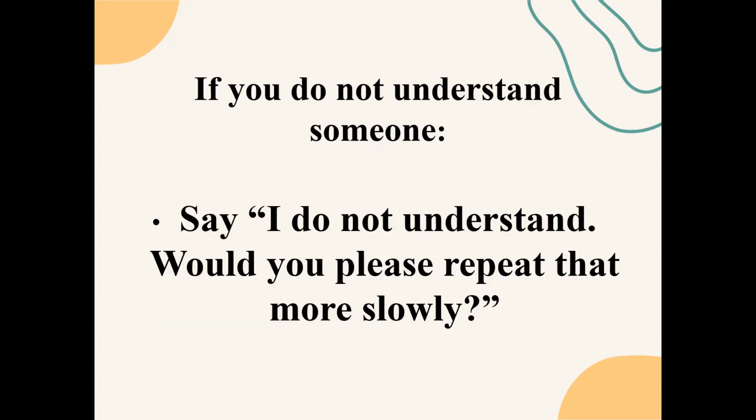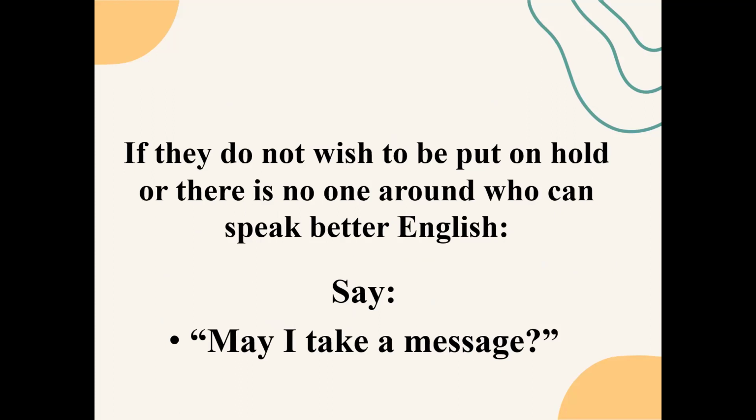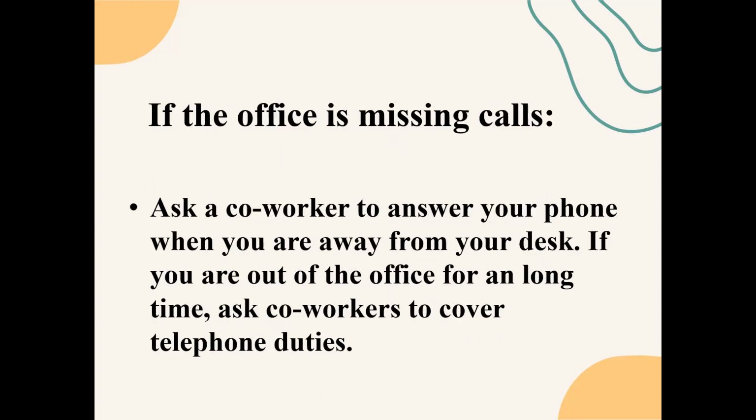If you don't understand, say, "I do not understand. Would you please repeat that more slowly?" If they repeat it and you still don't understand, "I will get someone who understands English better. May I put you on hold?" If they don't want to be put on hold and there's no one around who can speak better English, say, "May I take a message?"